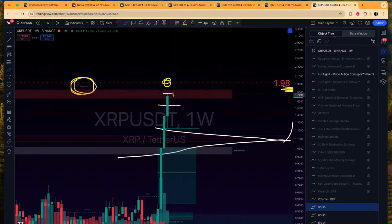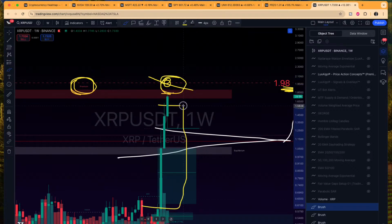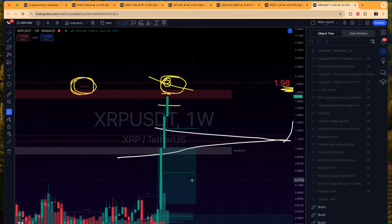So I do think that this can springboard all the way to $1.98, but you're at the tail end of this trade, guys. Look at all these candles. You're at the tail end of the trade. I made 2,600, 2,800. I have to go back and look at it. But on this, I'm super happy.